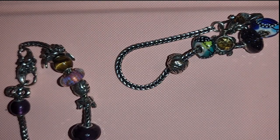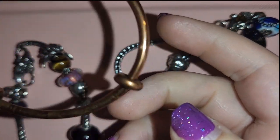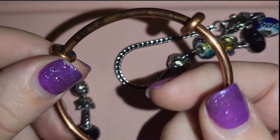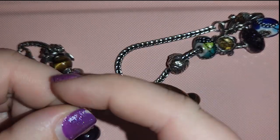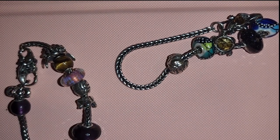I guess I'll just show you my copper bracelet as well. I took the beads off that were on this because I have the baggie of all the miscellaneous beads now, so I'm just going to put the 3 that were on here in the baggie and just keep this blank for now because I'm not really sure what I'm doing with it. So yeah, that's that one.